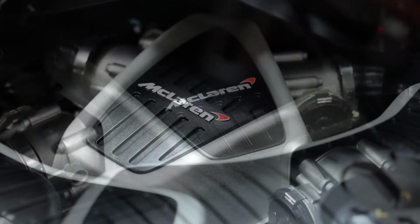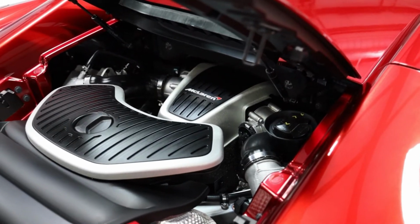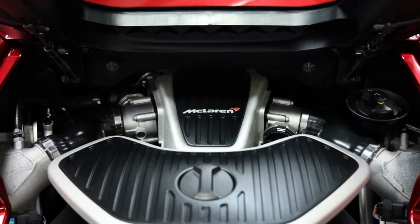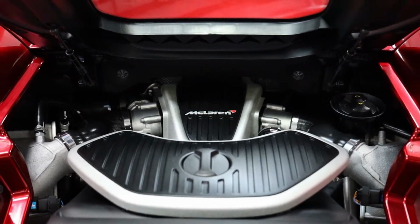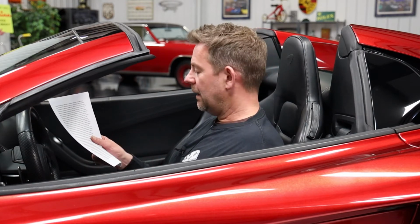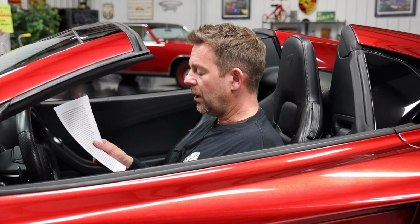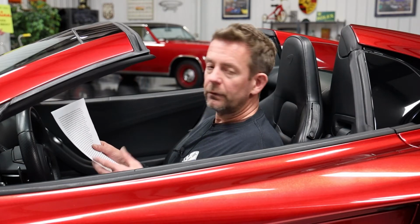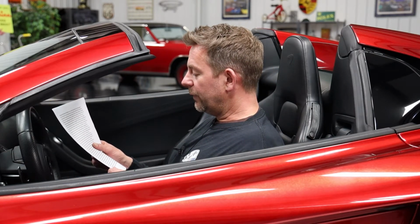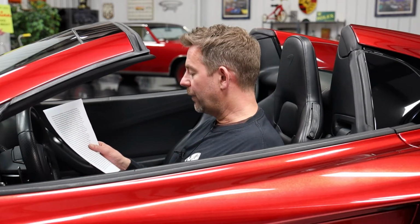The car is powered by a rear mid-mounted twin turbo dual overhead cam. I know a lot of people on forums and on the website, they reference this number. This is an M838T motor is what they reference it as. Engine, it's a 90 V8, 3.8 liter all aluminum engine with dry sump lubrication. The engine was factory rated with 641 horsepower and 500 pounds of torque.